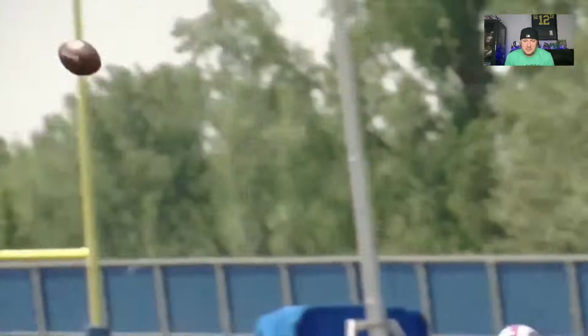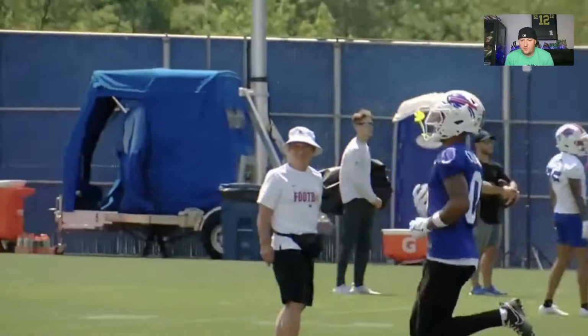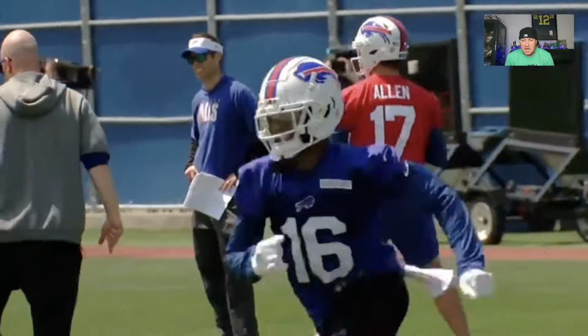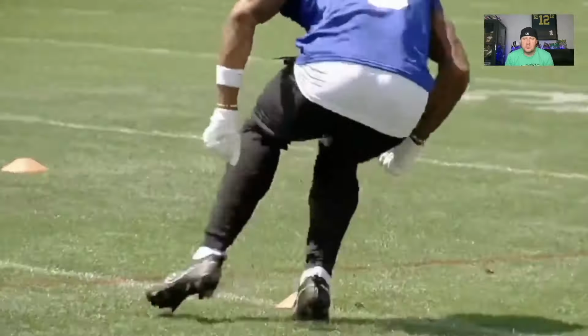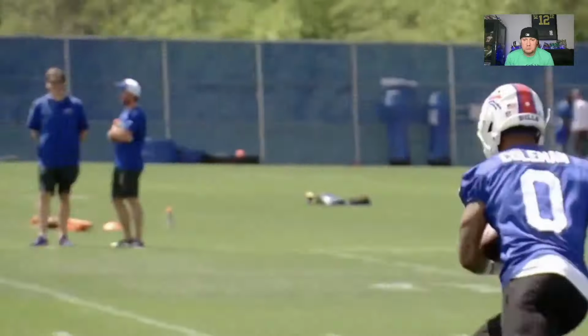And there are moments in his film study where you see that. It's not as consistent. It's harder for a bigger wide receiver. Him getting downfield, finding his spot, getting to the boundary, elevating, making the catch, those sticky hands. That's his game. That's what we expect. And he's nasty at it. He's nasty at the catch point.